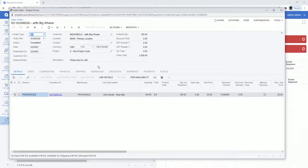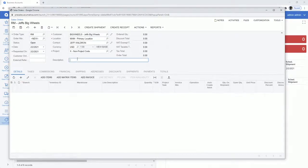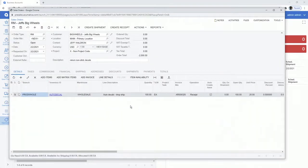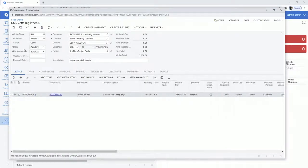So in order to do this, I'm going to initiate a new sales order. This is going to be a sales order, which is going to be of type return. So I'm going to enter my customer. And I'm going to return the items. So to do this, I quickly navigate and find the previous purchase. And I add it to my return order. Now in this particular case, I don't want them to ship the items back to me. I want to mark it as a drop ship back to the vendor. So I go ahead and I do that.